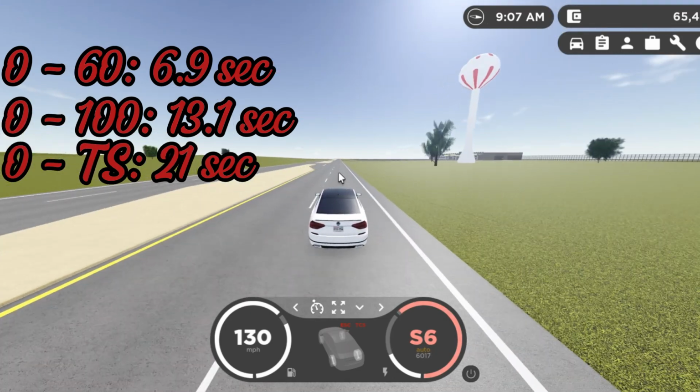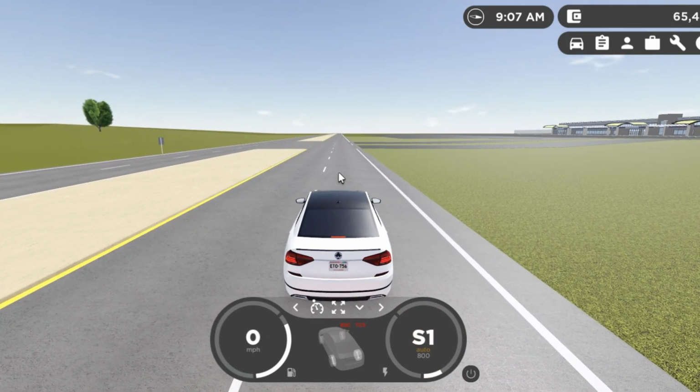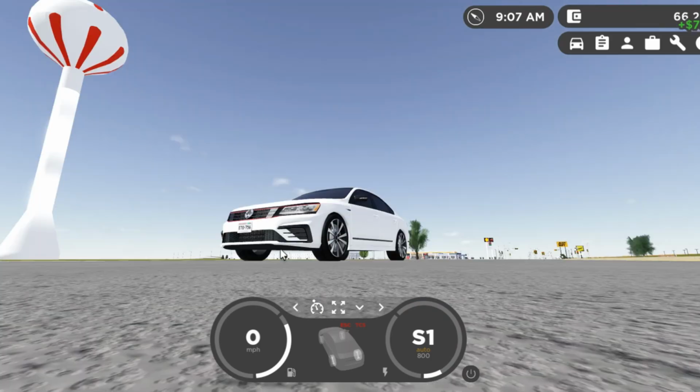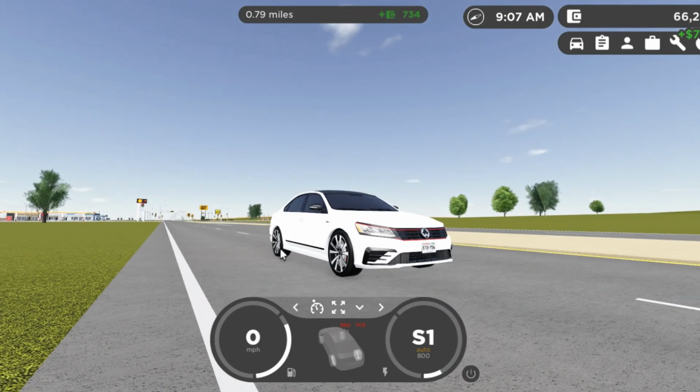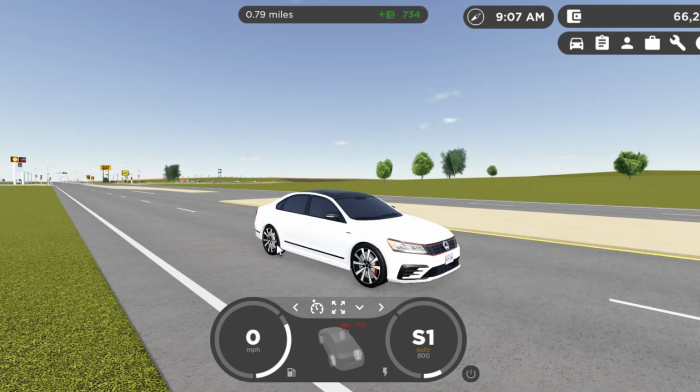Let's check the braking. This is very, very good braking for a Volkswagen that's considered heavy. So yeah, now that the speed test and braking test are both finished, let's see how this thing drives.